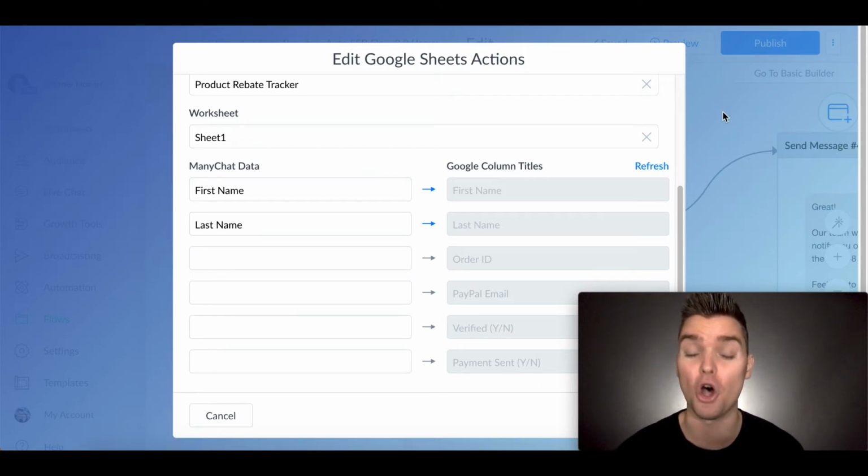It automates almost the entire process. Really, really simple. Again, if you have more questions, let me know in the comment section.